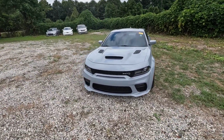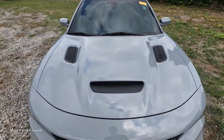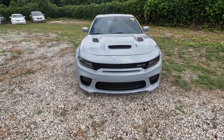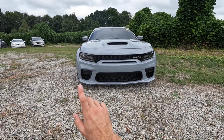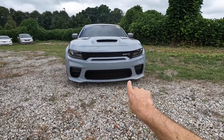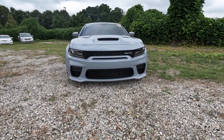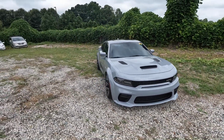So let's start up front where everything is functional. Functional inlet, functional heat extraction vents, everything up front is open to provide a lot of airflow and cooling to that V8 engine. LED headlights, DRLs and turn signals with a sleek design to match that upper grille. That is pretty much all you need. Everything functional for the performance that you get.